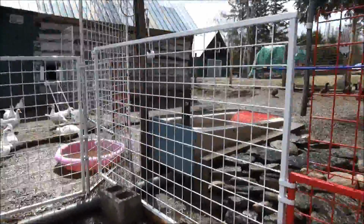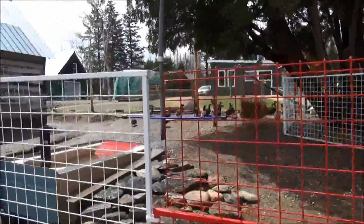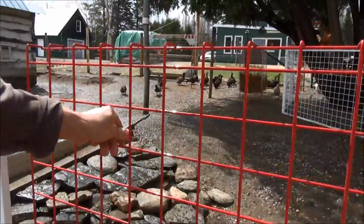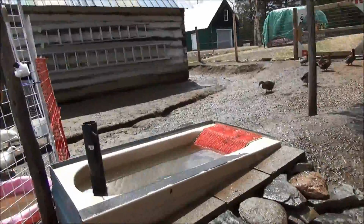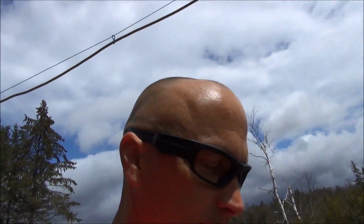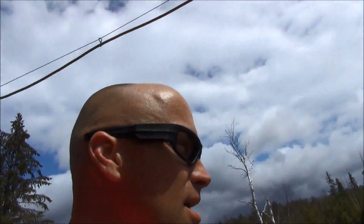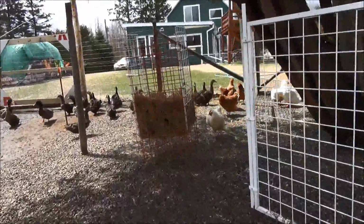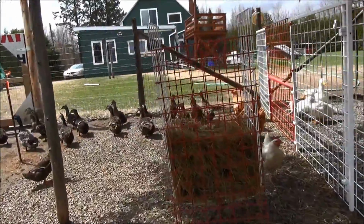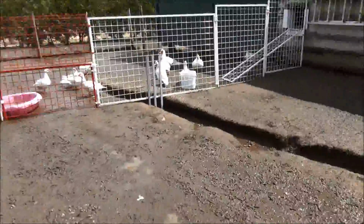As you can see, I'm now on this side of the shed, and I've got it closed off here. We'll go over to the other side. Oh, wrong side here. Like I said, I just did this, so this is only the second day of having everybody separated. But I've got the Runners right here. I've got them on this side. I've got them separated. And I've got the Muscovies over here.